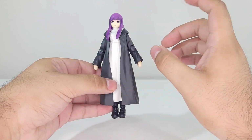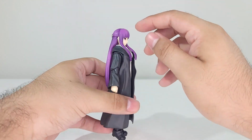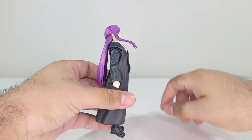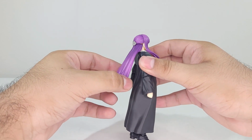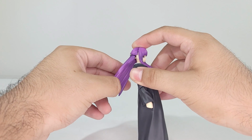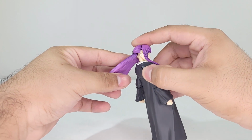I'm pretty sure you guys already saw what the issue I have with this figure is. With the head, looking down, non-existent. Looking up, a little bit. You actually do get the hinge for the hair over here, so it works like a hinge. Actually, it's like a ball peg. It's like a ball hinge. Actually, no, it's just a pure ball peg. You can see it on the back right here.